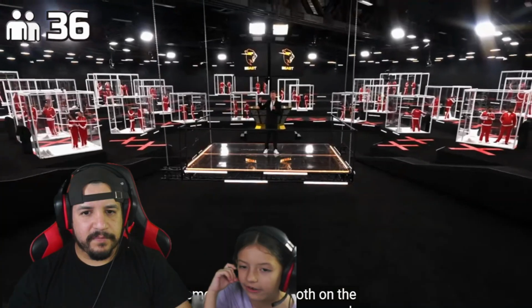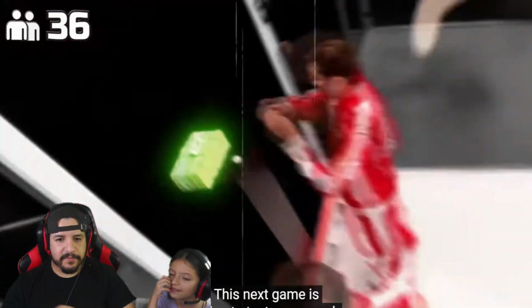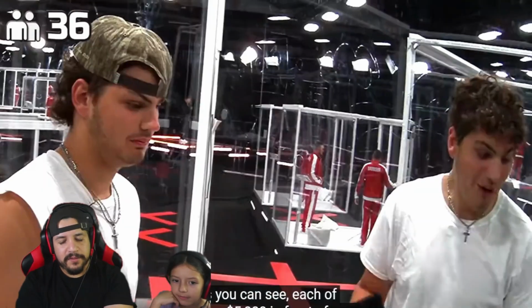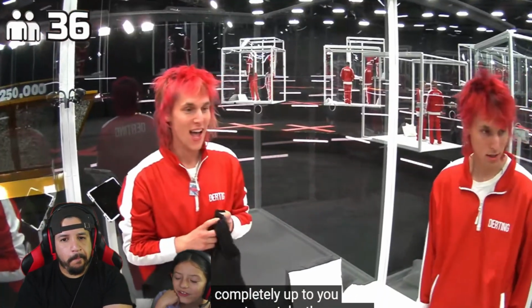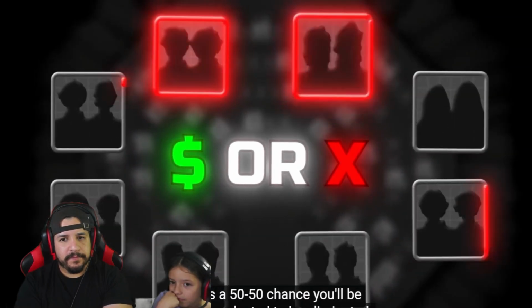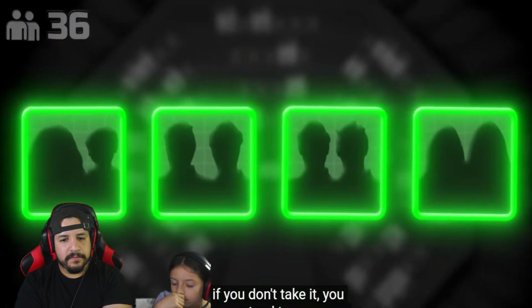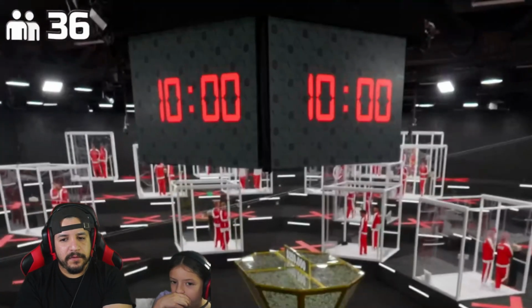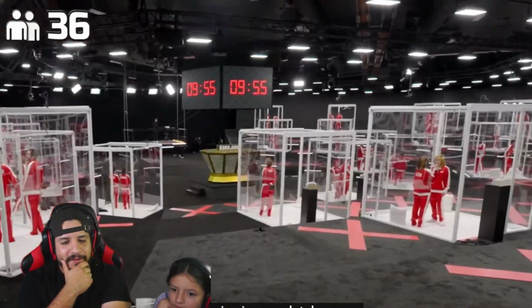Remove the black cloth on the podium we put outside your cube. This next game is going to test your greed. As you can see, each of you has $5,000 in front of you. It's completely up to you whether or not you take the money. And if you do take it, there is a 50-50 chance you'll be randomly selected to be eliminated. But if you don't take it, you are guaranteed to move on. We're gonna throw up a 10-minute timer. Play it safe and move on, or gamble 250 grand for five. The choice is completely yours.